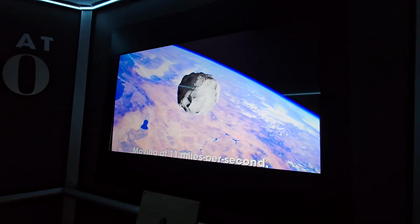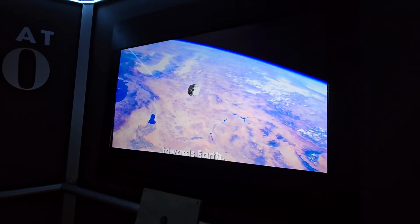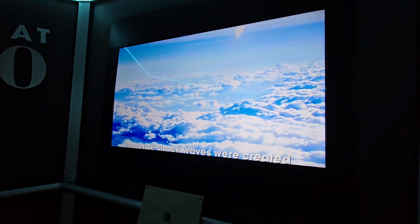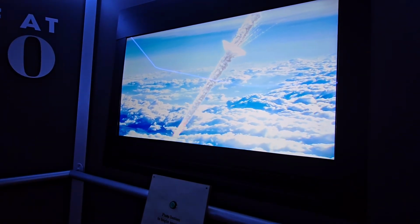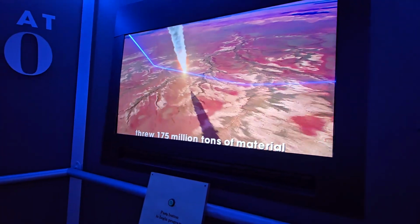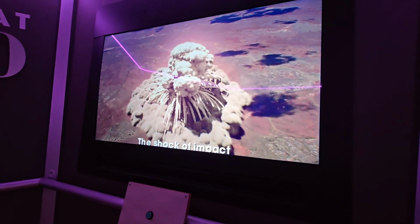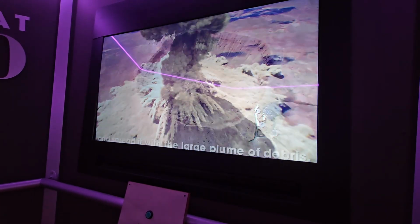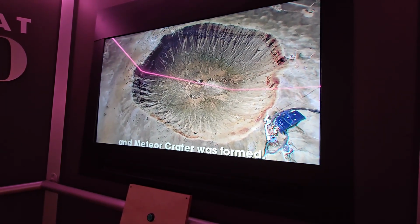Moving at 11 miles per second, a meteor raced through the solar system towards Earth. Immense shockwaves were created as it approached from the east. Hurricane-force winds threw 175 million tons of material in all directions. The shock of impact melted most of the meteor and spread it with the large plume of debris. It took just 10 seconds, and Meteor Crater was formed.